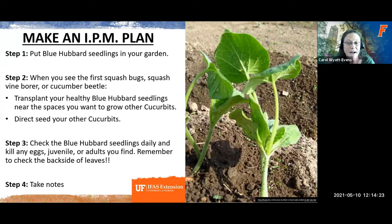Part of making an IPM plan is understanding the pest that you're trying to manage. The seedling in the picture is about the size your blue Hubbards should be when you put them in the garden. You want to place that seedling in the garden, but only plant them once the first sign of the squash bug, squash vine borer, or cucumber beetle shows up. Of course, this means you will be scouting and monitoring your garden on a regular basis. Once you see that insect, then you transplant the healthy blue Hubbard seedlings near where you want to grow your other cucurbits. You're going to direct seed your other cucurbits right next to it. This is called intercropping.